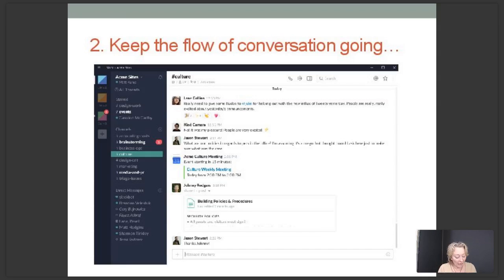As I say, there's Slack, there's Yammer, there's Facebook groups. There's a multitude of things that can help by keeping the flow of conversation going. And yes, there's WhatsApp too. Flick, that's a good one. So that's probably something you might want to have a look at as well. And most of these have got free options too.